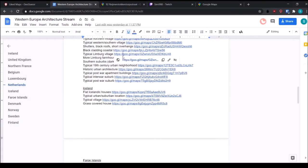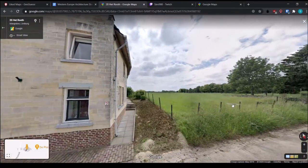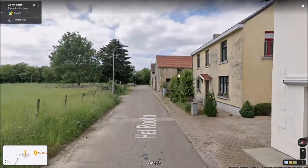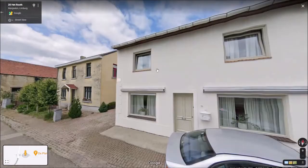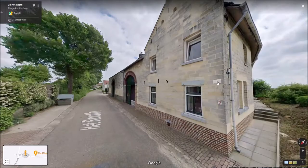And this is more Limburg. This is a smaller village in Limburg. Once again, I wanted to demonstrate how unique this is compared to the rest of the Netherlands. You see no bricks here; it's all stone, which by itself is extremely weird in the Netherlands. Usually it's all bricks because it's just all swamp, so there's nowhere to get stone from.